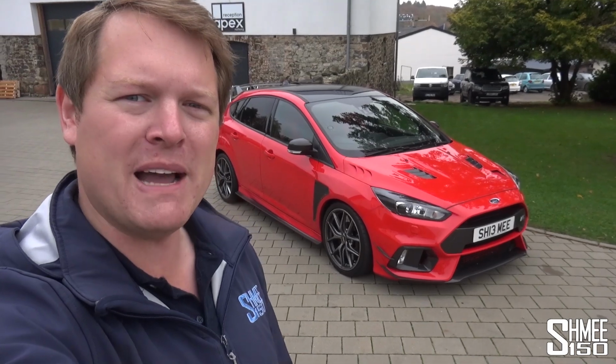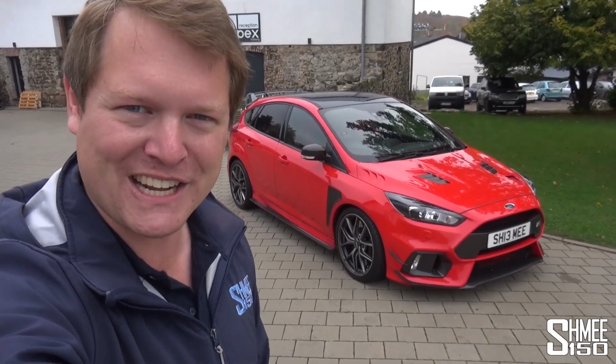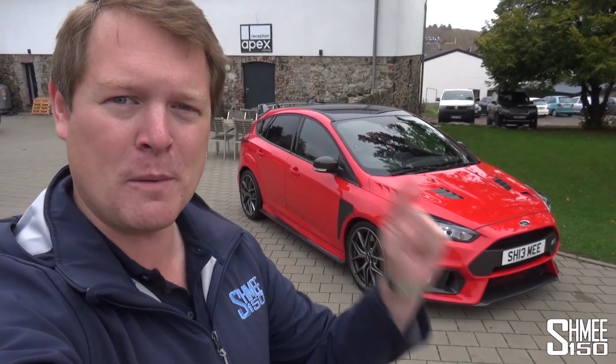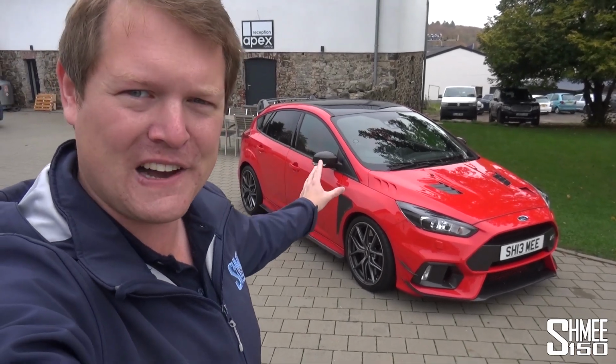In what might be my last drive in the red edition Ford Focus RS, my project car of the Shmeemobiles. I think though it is time that the car is going to be sold, but before that happens, today we need to do some laps even if the weather here in the Eifel Mountains is a little bit sketchy. Of course, it's been 2.5 years in the making, so much time has gone into this car. I will explain all though when we head on out to go for some laps here at the Green Hell.